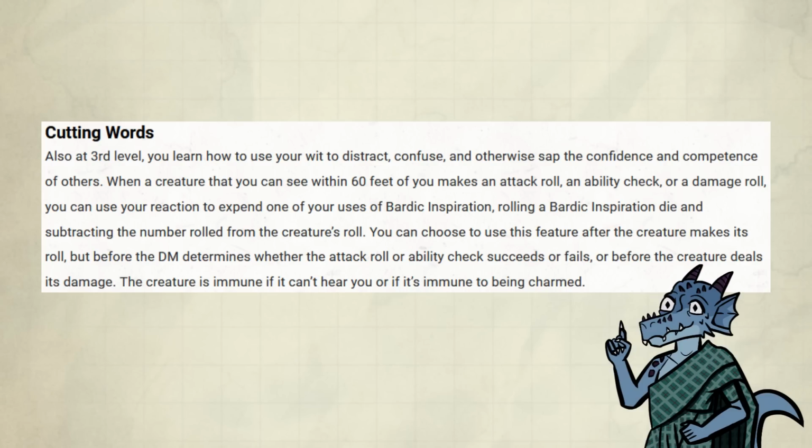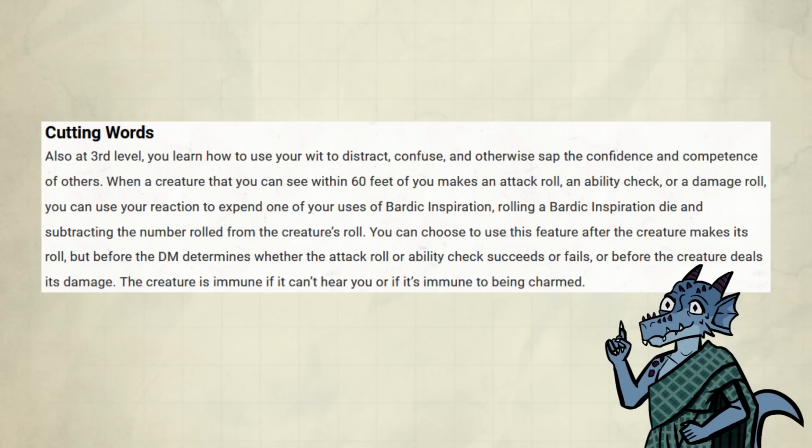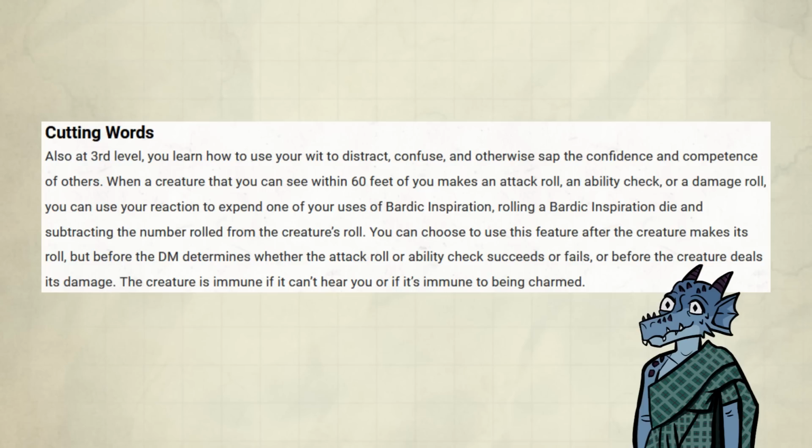Straight bards have a defense problem, and this helps with their defense, and of course it helps other people as well. Most of the time you'll be using this on attacks to get creatures to miss. If you have the shield spell from somewhere, then you'll rarely use this feature. Maybe you'll use it once in a while on your friends, or to make specific spells more annoying to the enemies, like Web, Entangle, Phantasmal Force, Telekinesis, and so on. Those are at least the common ones. Anyways, 60-foot range is pretty good.